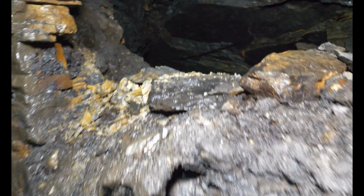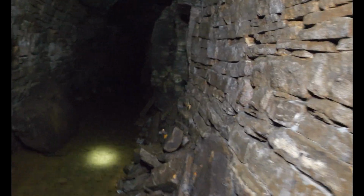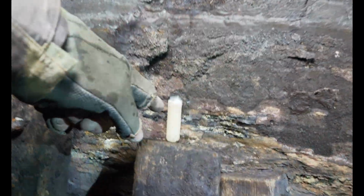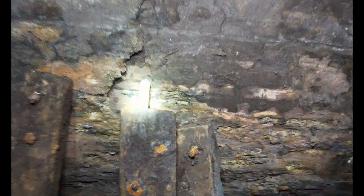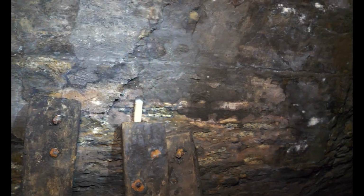So off to the right, got a little rat hole going down. And I see a candle standing just there. I wouldn't think for one second that's a real candle from the time. Obviously it's a real candle. There it is, it's a flame. But it looks too mass produced. It doesn't look like a tallow candle or anything. It looks just like a wax one.